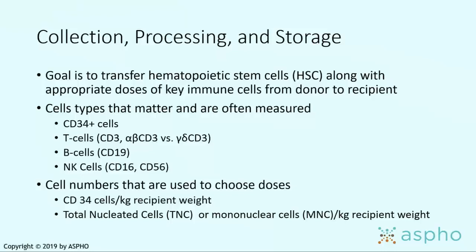Now, these cells, and Sung Young gave you a lot of outline of them, are important because we dose by them very specifically. CD34 cells, T cells, of course, which are marked generally by CD3. One thing that I want to give a shout out, and Sung Young mentioned it as well, is alpha-beta CD3 cells. They are important to understand as well, because some of our depletion procedures only take out alpha-beta CD3s. B cells, of course, are marked by CD19. It's important to understand that they're also marked by CD22 and CD20, and we have antibodies that are targeted against them, and so it's really important to know your B cells.